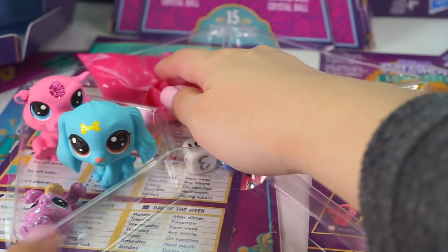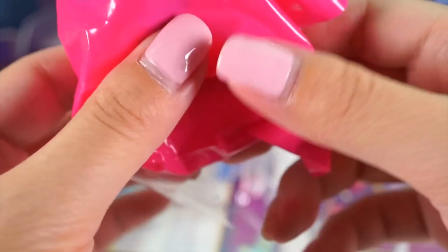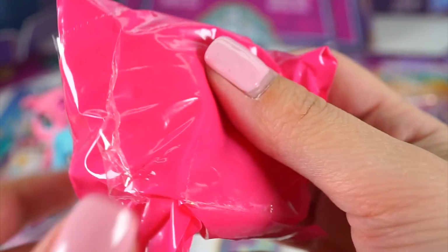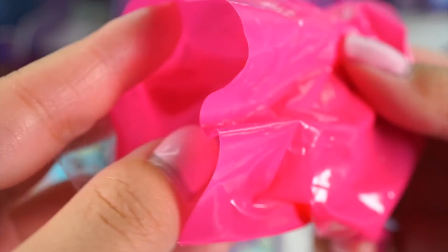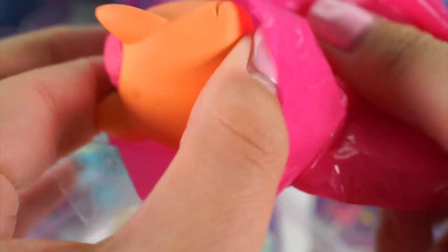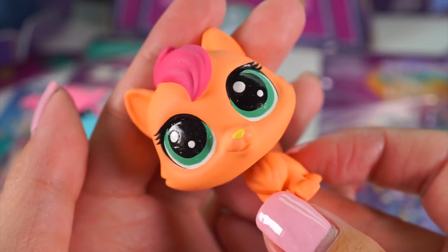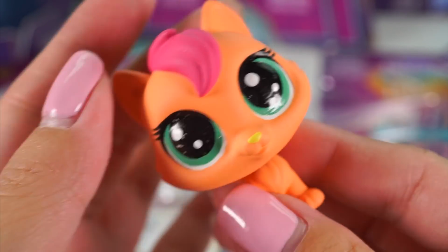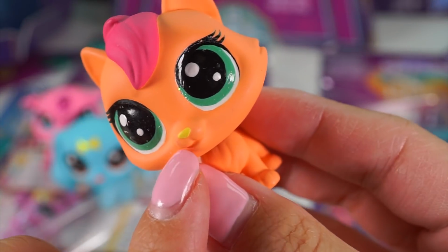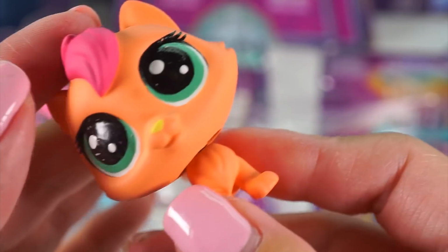All right, guys, we have one last one to open. So let's open this one up. Okay, this one is a big LPS. I can feel it. Just gonna rip off the tape. Oh, it's an orange one, I think. Wait, is it orange or yellow? Ooh, it's an orange one. What? It's a cute little kitty. Oh, and the kitty has pink hair. It has cute green eyes. Oh, look, the nose has a little bit of yellow. That is so adorable. So this one bobbles.